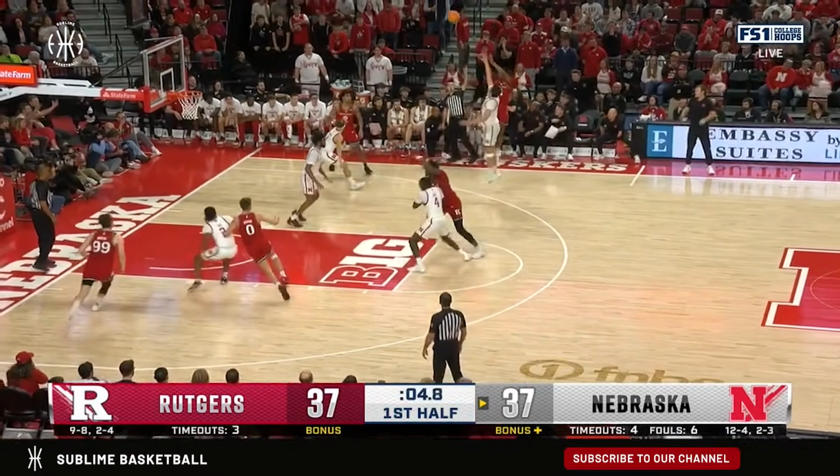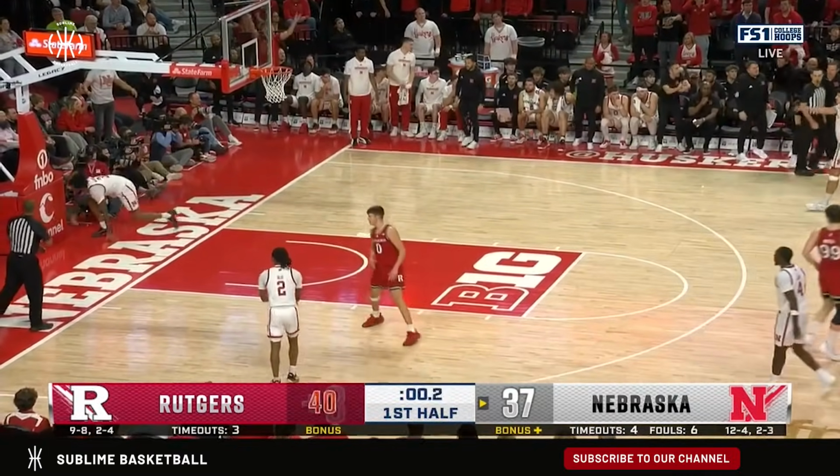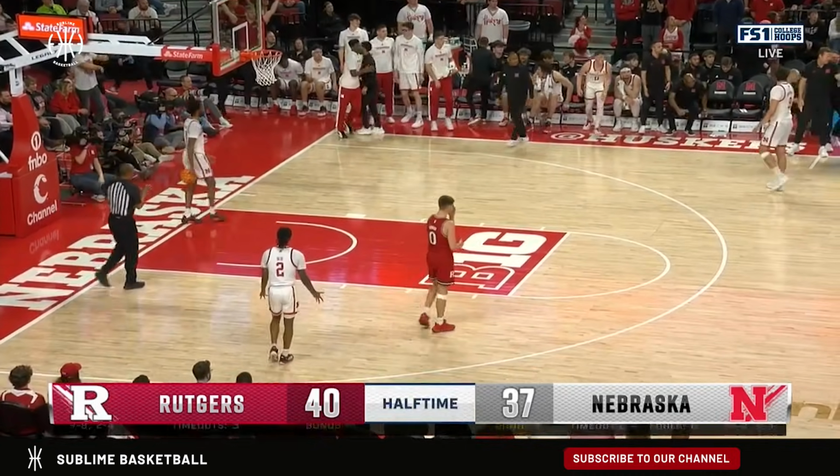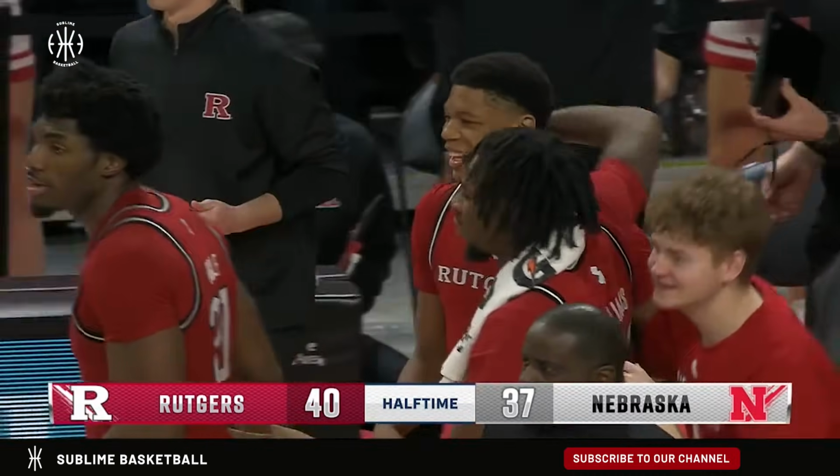7 seconds and counting in the half. Bailey with a deep three, and it's good. Fred Hoiberg thought he traveled. Bailey hits the three. Halftime has arrived with a 40-37 Rutgers lead.